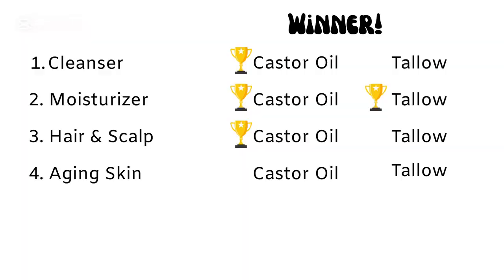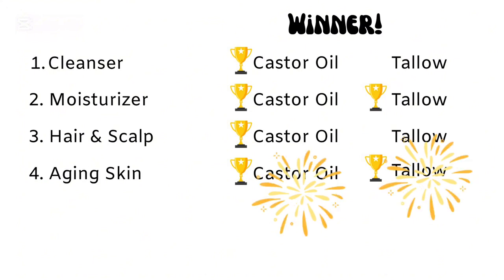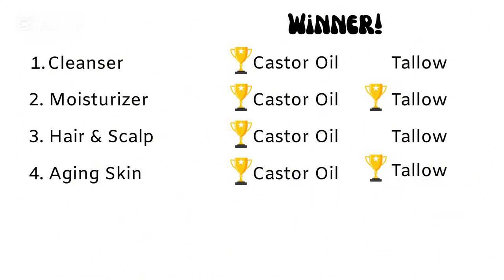Now, anti-aging, and I know I don't like that term, but bear with me. I'll say both. Castor oil with rosehip and frankincense did make a significant difference to the texture of my skin and fine lines early on. It contains ricinoleic acid, which draws moisture into the skin. It has anti-inflammatory properties, which can calm redness and puffiness. Ricinoleic acid can penetrate deeply, which helps deliver other ingredients like essential oils into the skin more effectively.